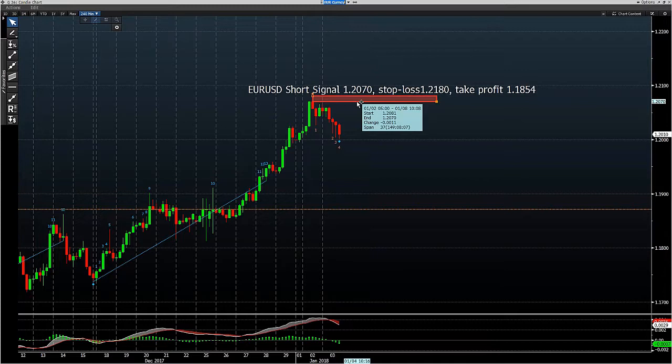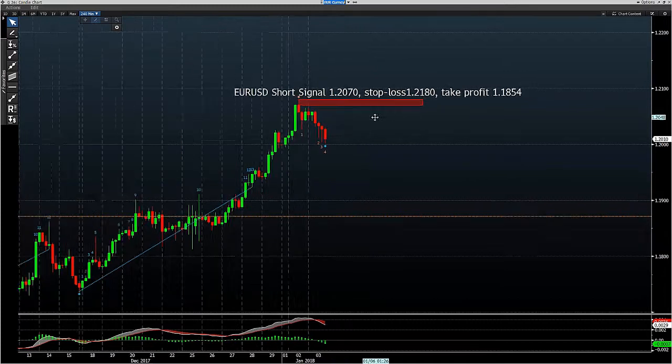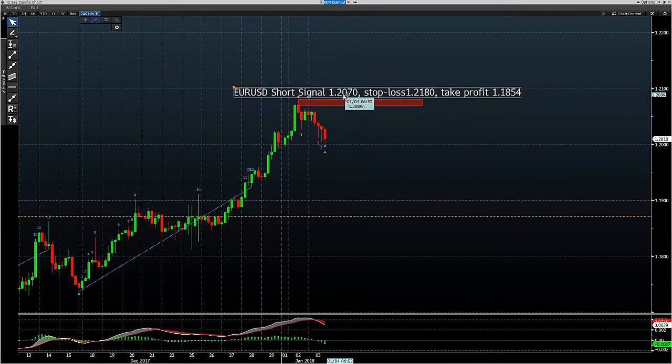So this signal came out yesterday. This is an active order. This is an active order working right now. Sell 2070. The stop loss, it should say 08. That's a misprint. It's a 38 tick stop loss.